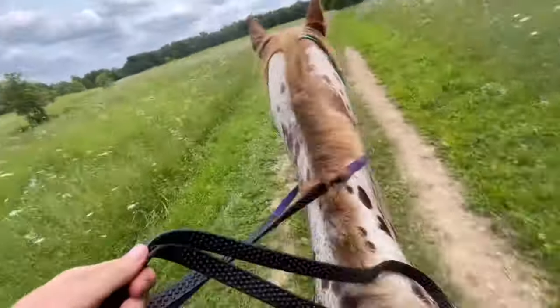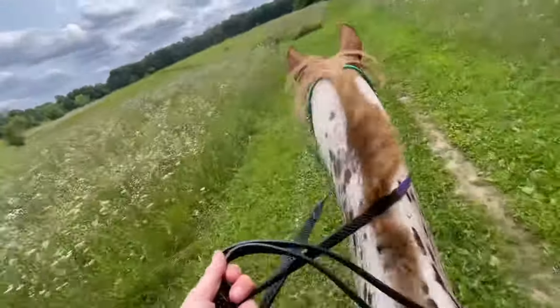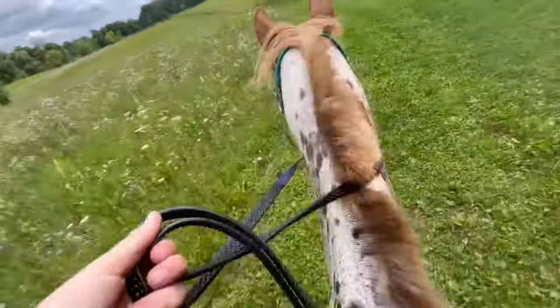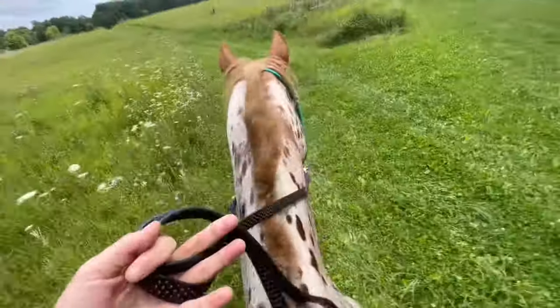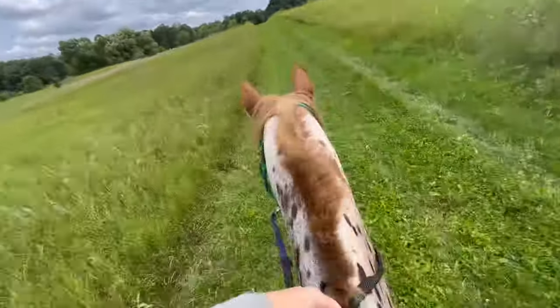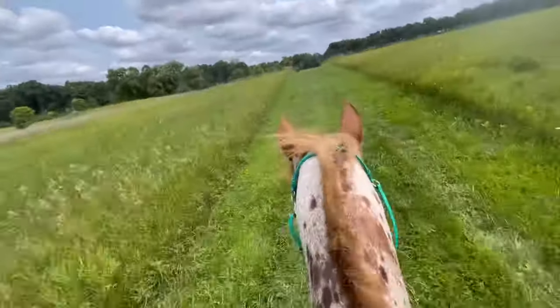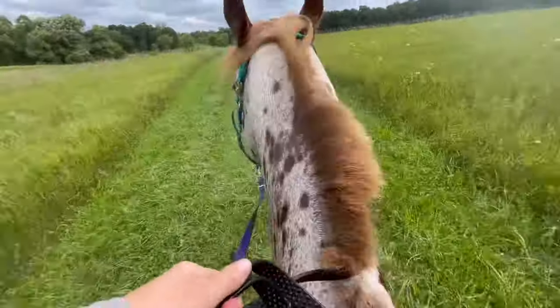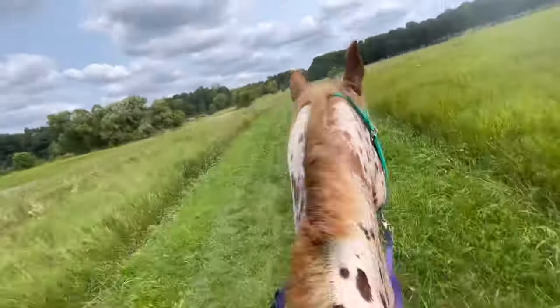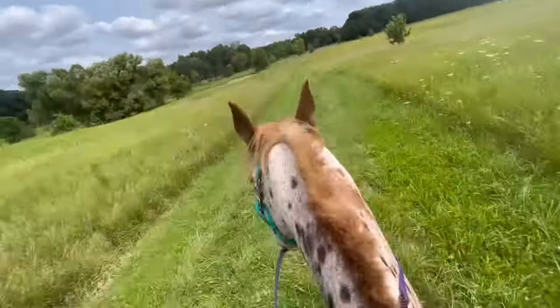We're gonna go left. We're gonna canter this. As much as I love hill work, I also really enjoy just flat grassy areas where I can just canter and gallop if I want to. It's so fun.